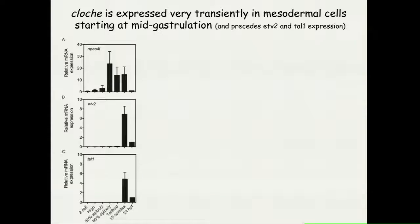So now I'm just going to go and see where this gene is expressed and then do some gain-of-function experiments. We knew this gene was necessary for endothelial and blood differentiation, but we wanted to see how potent it was and where it lies in this pathway. So it is expressed very transiently, as you can see here. The peak of expression is around mid-gastrulation stages. By 24 hours, it is strikingly downregulated. It precedes the expression of TAL1 and ETV2.